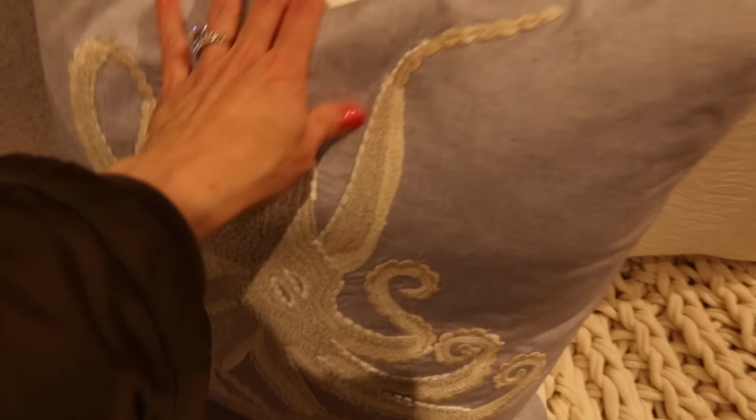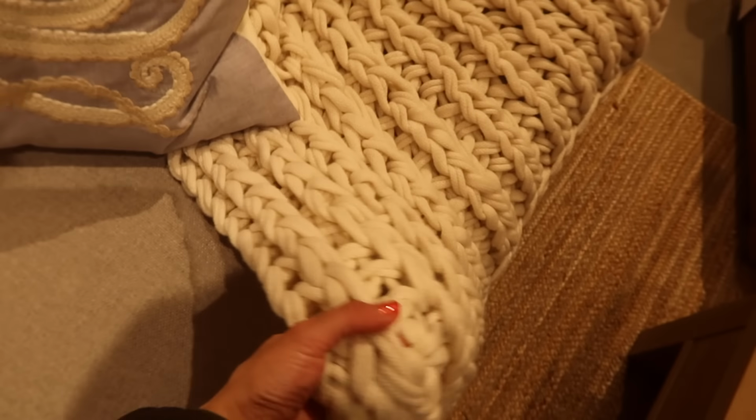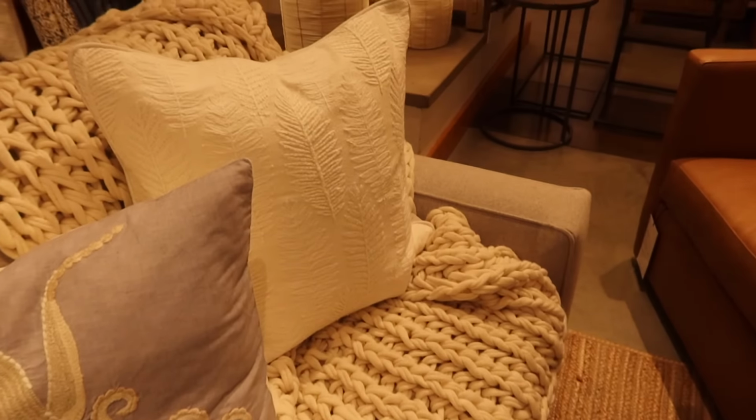Octopus pillow and the sand dollar pillow are such a cutie. Like I would put them in my kids' room.